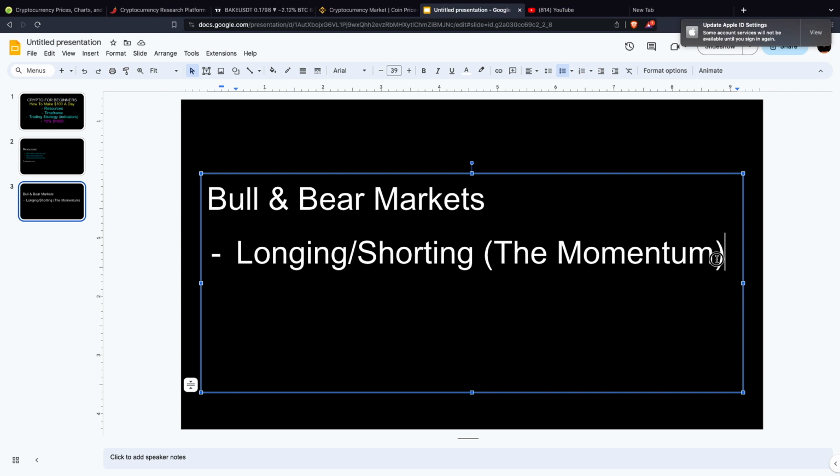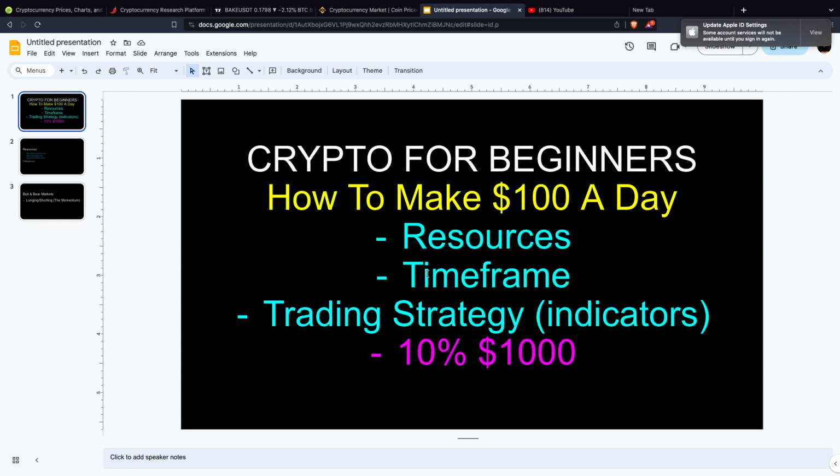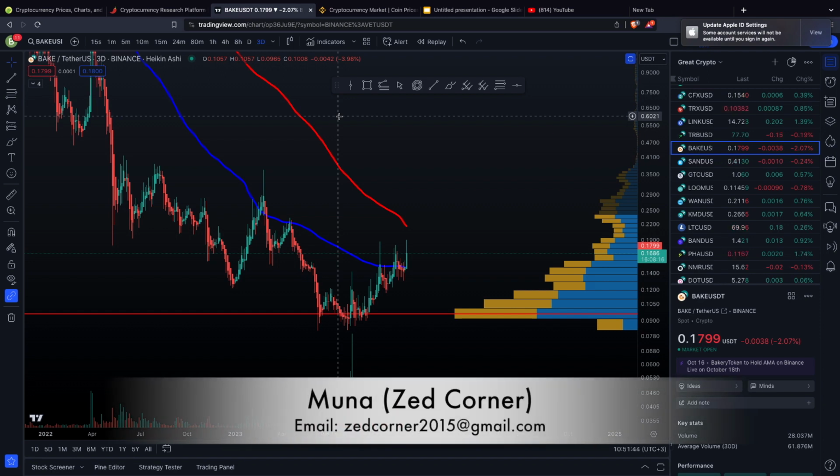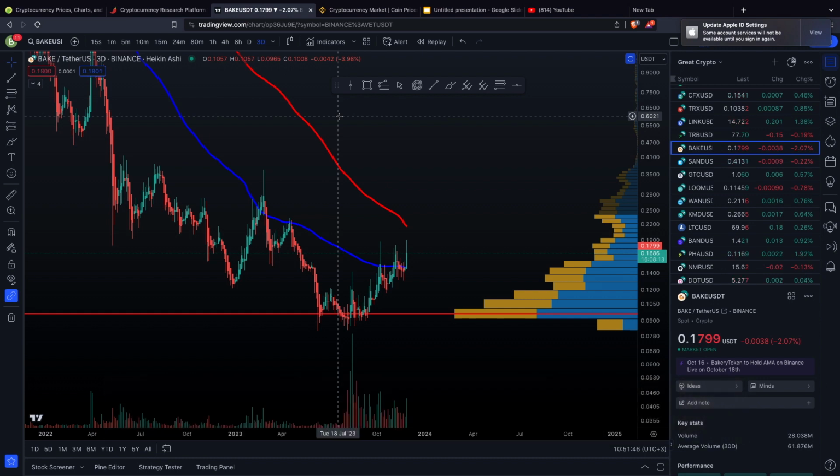So understanding the momentum is going to help you actualize your 10% in a day. Because if you have coins that have a very high likelihood of doing very well, the momentum is working for you. Let me give you this analogy. Let's say you are going down a stream, it's easy for you to follow the current. The current of the water is going to help you use less energy and it's going to help you reach your destination faster.